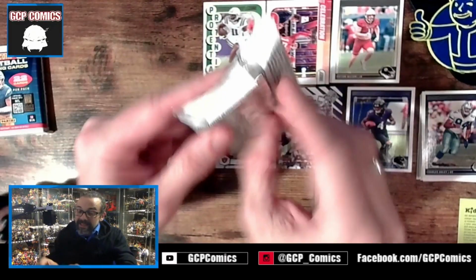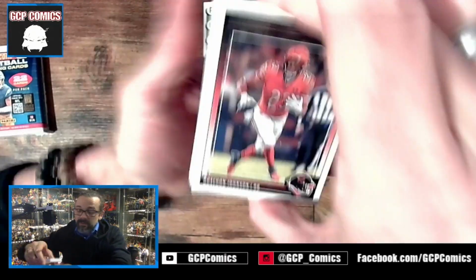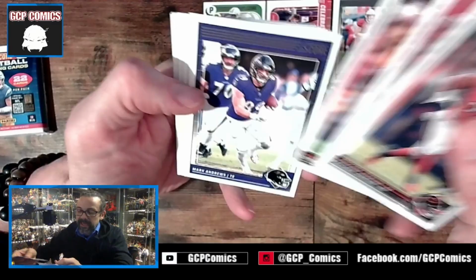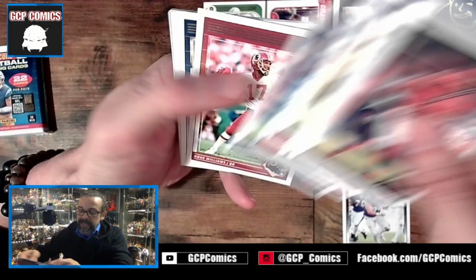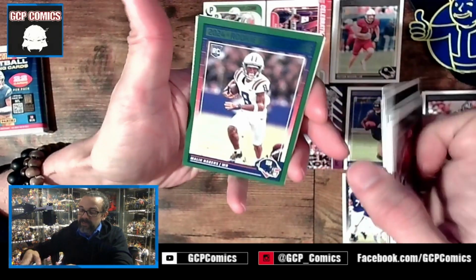Alright, second pack. Let's see. You know, I want to hit some more of my Ravens. And hopefully hit something cool. Some of the rookies, some of the other rookies. So we got Rashaan Johnson, Jalen Thompson, Deshaun Watson, Mark Andrews. Alright, there we go. 2 Ravens. Randy Moss, Isaiah Pacheco, Donald Driver. We got Eli Manning, Doug Williams, Will Levis, Noah Fant. We've got a green Malik Nabers.